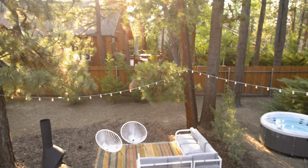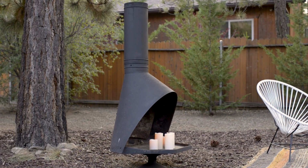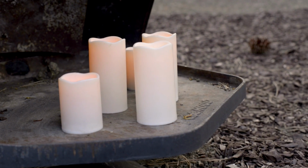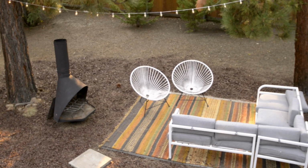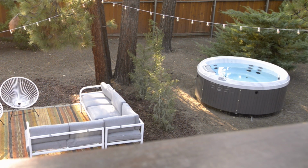And then just a few steps away is the outdoor lounge space. So I found a vintage fireplace on Craigslist. So I have electric candles in there just to create kind of a cozy atmosphere. I did get a hot tub. You kind of have to have a hot tub if you have a cabin.